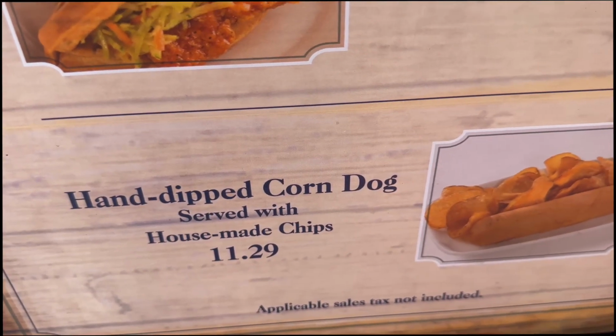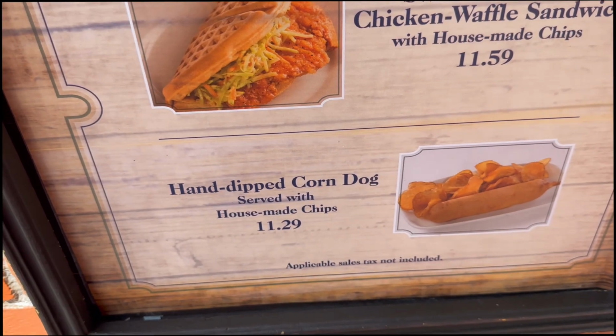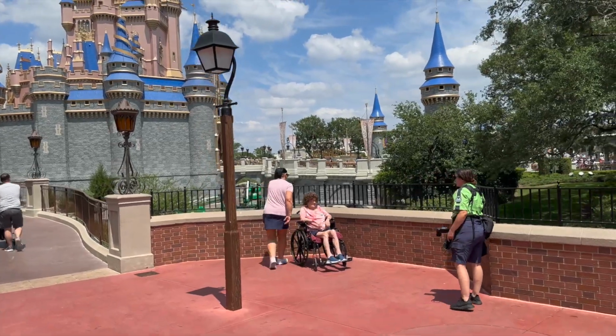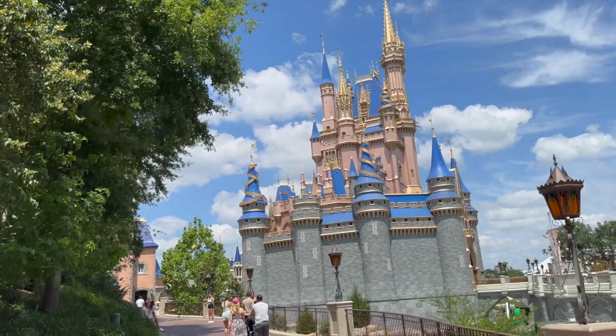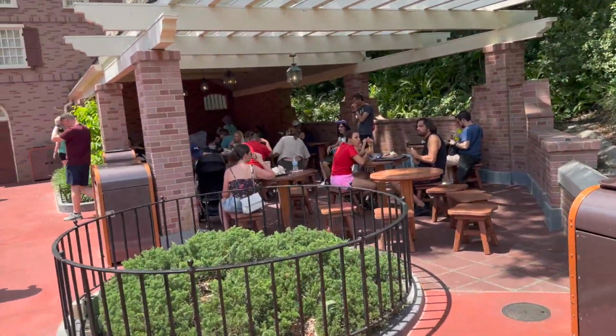Then you got the hand-dipped corn dog, which I've never had here, but looks fantastic. And have one of the best photo ops right there with the PhotoPass, because you get Cinderella's, or it's not about Cinderella's table. It is Cinderella's table, but Cinderella's Castle as well in the background there. But then they've got really good seating.